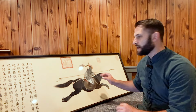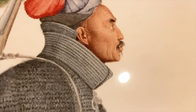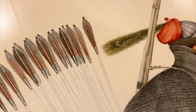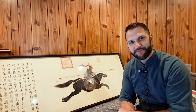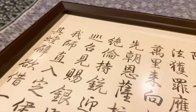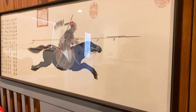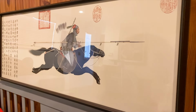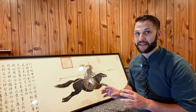The detail work is immaculate. Everything from the skin tones and the wrinkles on the face to the details of the feathers and even the curls of the horse's lips. Calligraphy as an art was further developed through painting practices and oftentimes became just as much art as the subject itself. The painting is framed with a thick, dark brown frame, almost black, as stark as the black stallion in contrast to the white and open negative space for quite an overall piece.